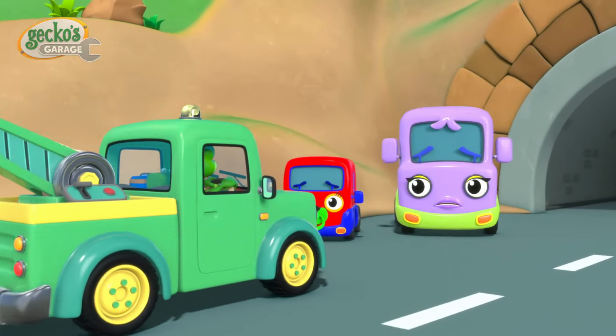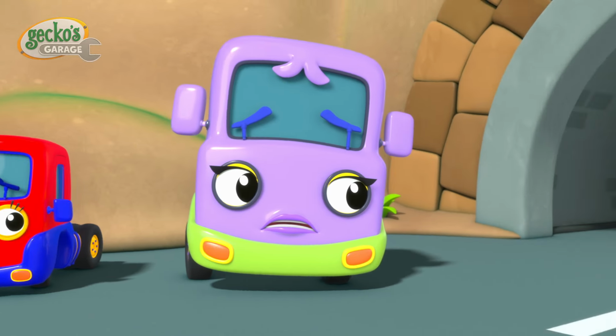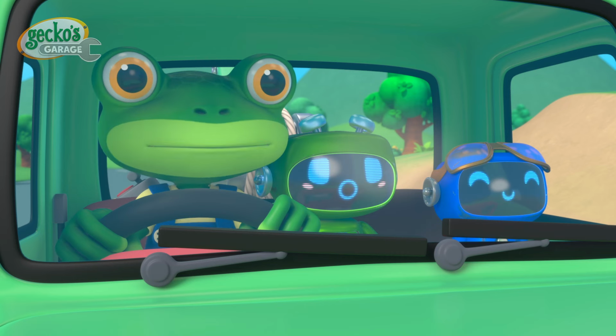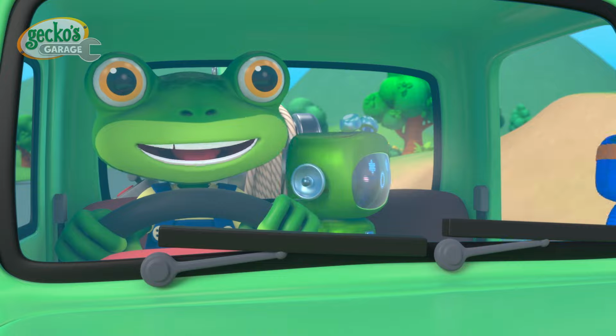It's Mommy Truck and Baby Truck. Why are you waiting out here? The tunnel's blocked and you can't get through. I'd better take a look.